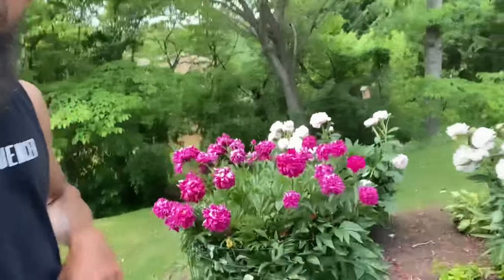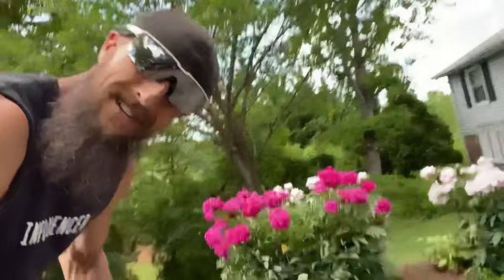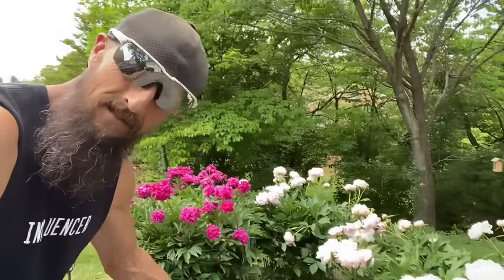All right, guys, told you I'd come back and show you my client's amazing job that he did on his peonies for his wife. And yeah, here they are. Boom. Standing nice and tall, right? So that way, nothing's wasted.